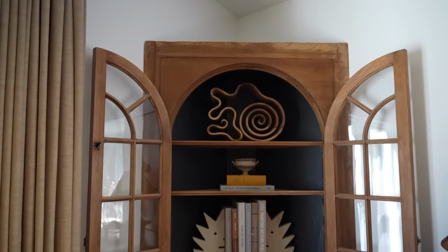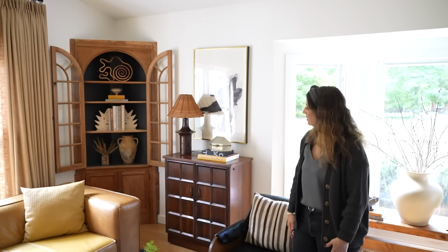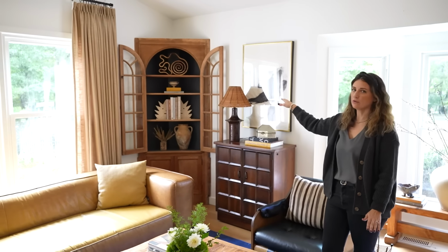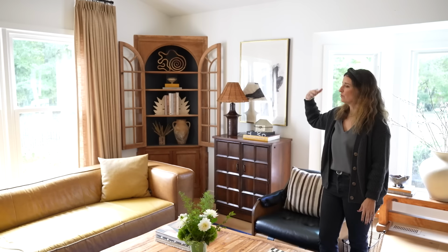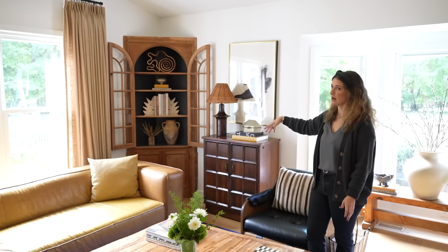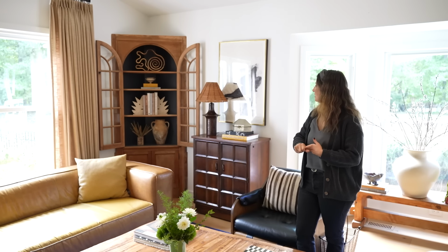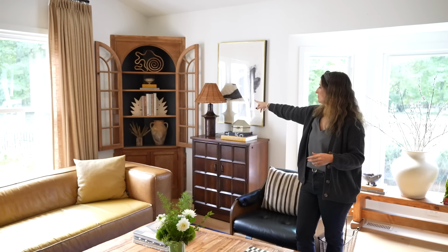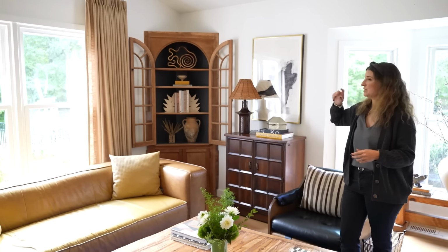So in the corner, I've got a corner cabinet that I found at a local antique store, and the back was originally painted yellow. So I painted it black to really help the items stand out. The decor items I've gotten from several different sellers on Instagram or locally. The spiky soapstone bookends from Tally Living.